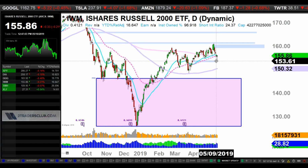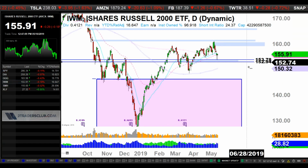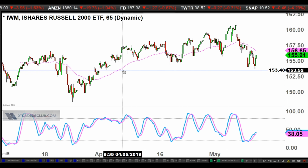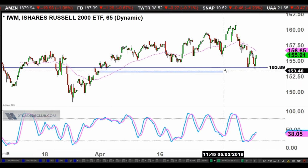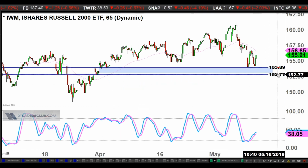Okay, I see what's going on here. We got a little gap, a little down gap, and that's where we're finding support here. See that? That down gap here. Let's go to hourly. Yeah, that's where we're finding support here. There's a gap. See this? That gap is what's finding support.